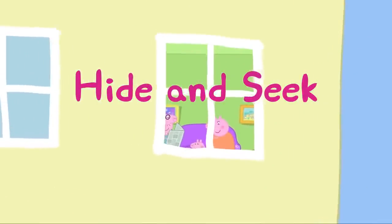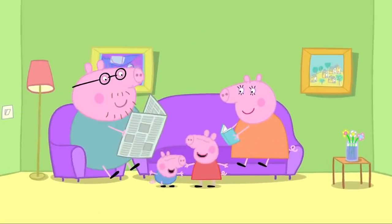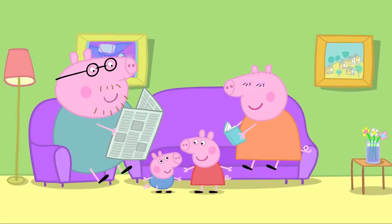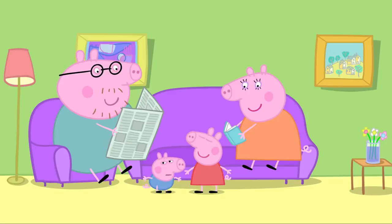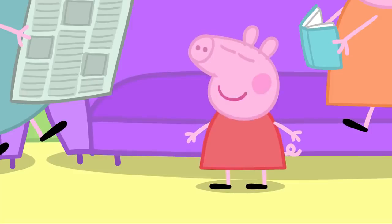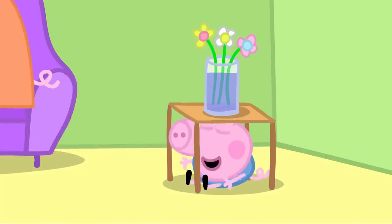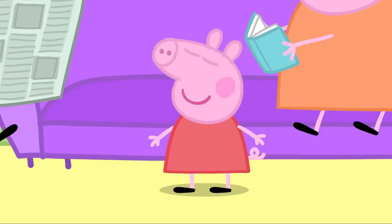Hide and seek. Peppa and George are playing hide and seek. It is George's turn to hide. He must quickly find somewhere to hide before Peppa finishes counting. 1, 2, 3, 4, 5, 6, 7. George has found somewhere to hide. 9. Just in time. 10. Ready or not, here I come.